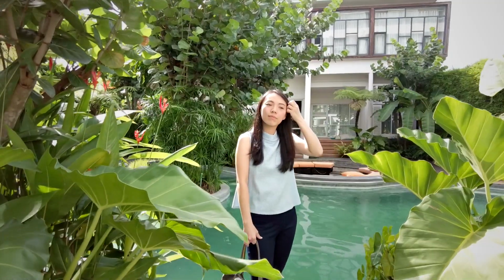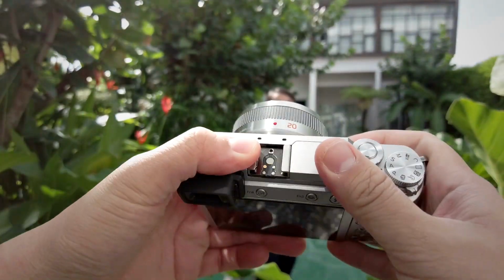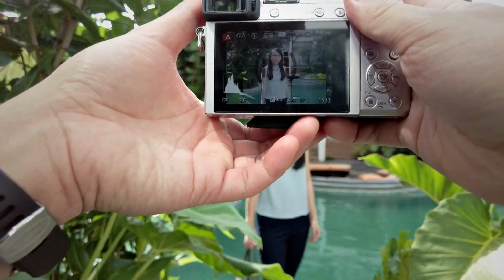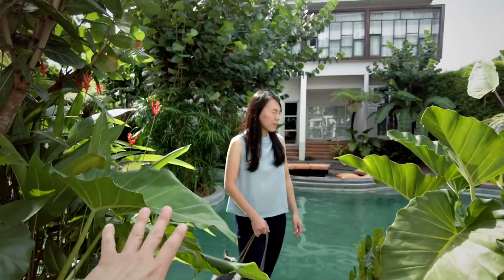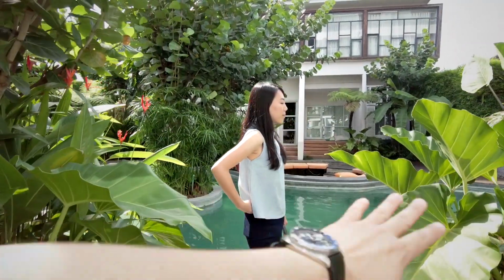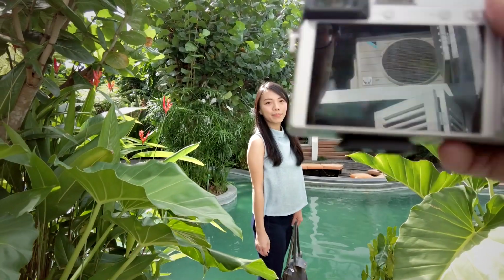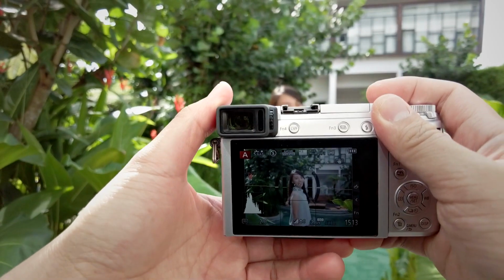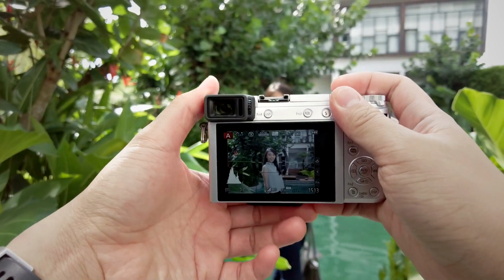Alright, another composition here, still with the 20mm f1.7. I'm at aperture priority f2.0, and I want to get a little bit of that swimming pool. I'm gonna use these leaves over here as sort of an element for the foreground, and the background is that building over there. Alright, I'm gonna do horizontal this time.